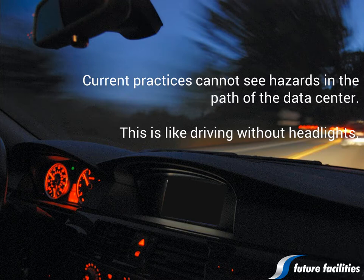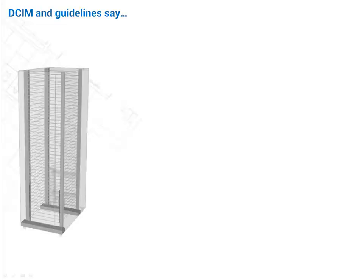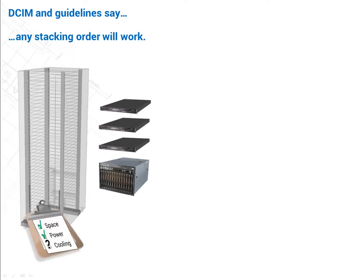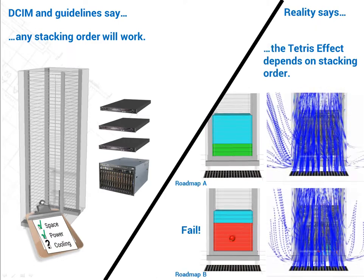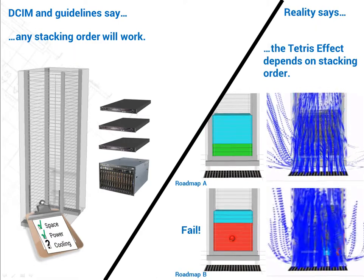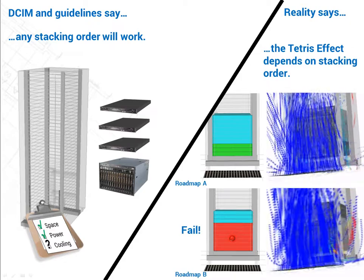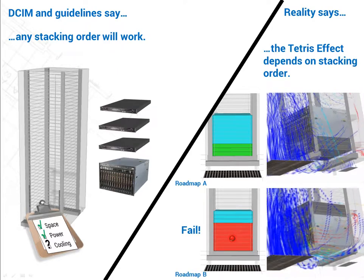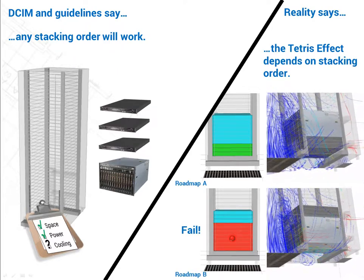Let me give some examples of the need for data center headlights. Here's an example. IT is planning to install these units into this cabinet. DSIM tools would not distinguish one stacking order from another. In reality, the Tetris effect on cooling is dramatically affected by stacking order. An overheat will occur with the blade computer on the bottom. Blind application of DSIM is like traveling the data center roadmap without headlights. Now, these animations were produced by the virtual facility. They provide a preview of the Tetris effect, which enables the operator to select a path that minimizes it.